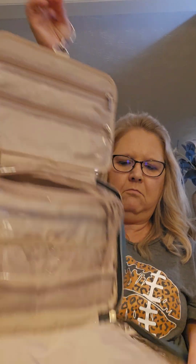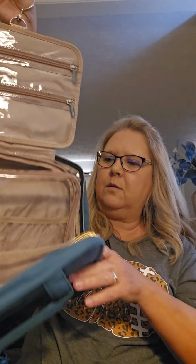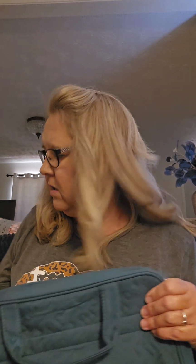to hang, and then just open it. I think that'll be so good. It also has on the front a zippered pocket too. So super easy to carry. I got this because we're going to be gone about 10 days. So I'm going to have a lot of stuff in here. I do have one that I use regularly, but I think this is more like a weekender kind of toiletry case.